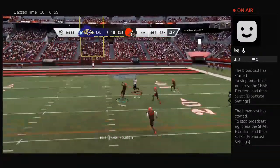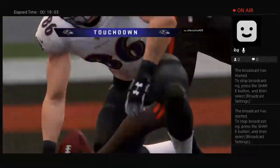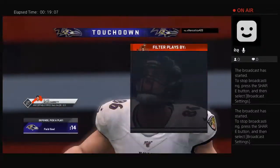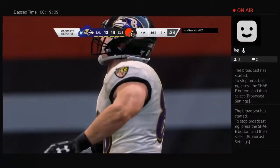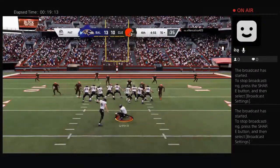Throwing on 2nd and 8. Jackson. He's going to find his tight end Boyle. And all the way in for a Ravens touchdown. Nick Boyle. 32 yards. And the Ravens have retaken the lead.